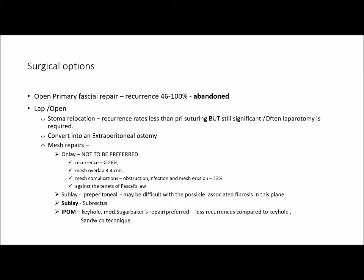Why? The recurrence is almost 26%. Mesh overlap of 3 to 4 cm is not easily possible. Mesh complications are very much there. And it is against the tenets of Tosca's law, we already talked about them, we talked about the ventilator. That's against the law. Sublay, pre-peritoneal may be difficult. Why? Because associated fibrosis may be there in that particular plane.